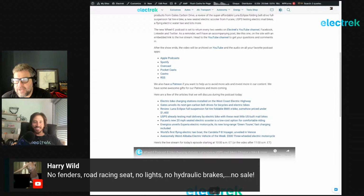Harry Wild, we're talking about the Luna Eclipse here. He says no fenders, no road racing seat versus a soft seat, no lights. That's true. There's no lights front or back, although it has reflectors and it's easy to put lights on. No hydraulic brakes. That's another true. No sale. So Harry Wild is not in the Luna Eclipse fan club. Those are all valid points.